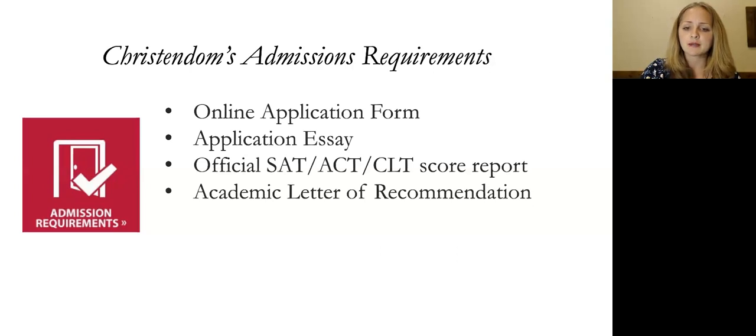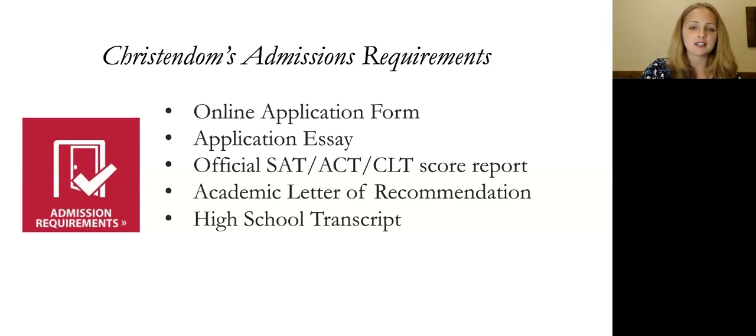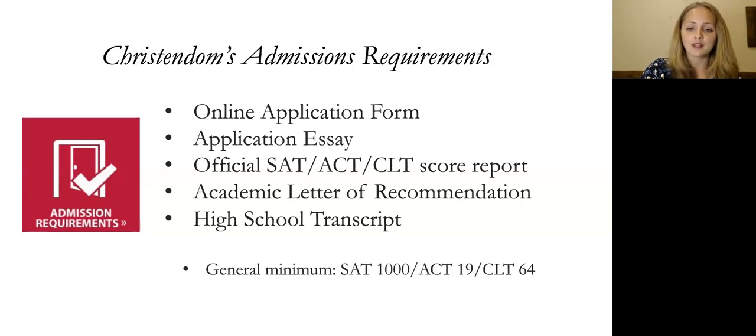4th item, an academic letter of recommendation. We're going to go much more into that in a moment on what exactly we're looking for, what's the difference between an academic letter and a personal letter, and then using the specific form that you are going to see on your student portal. And then finally, your high school transcript. We know you haven't completed senior year yet, not an issue. We're just looking for 9th, 10th, and 11th grade there. And we can help you out. Again, I'll go into some frequently asked questions about the transcripts here in just a moment.